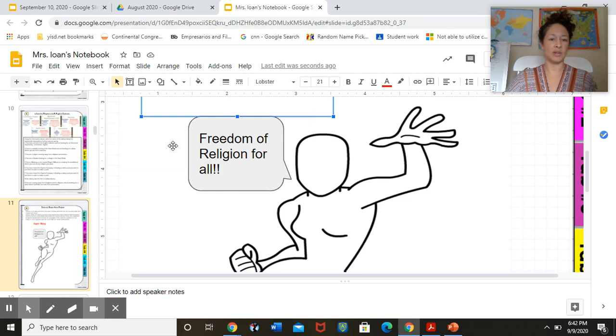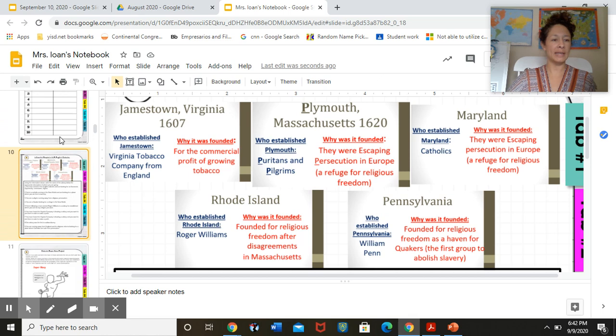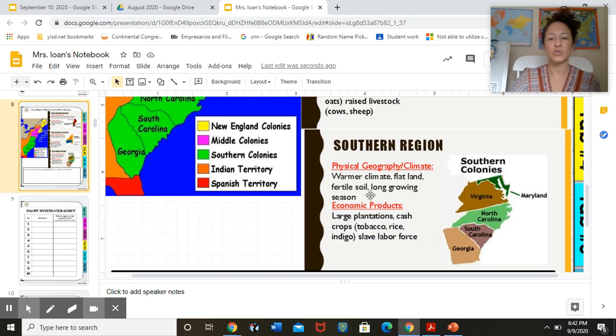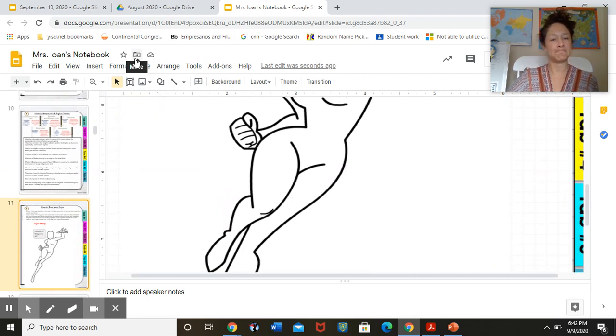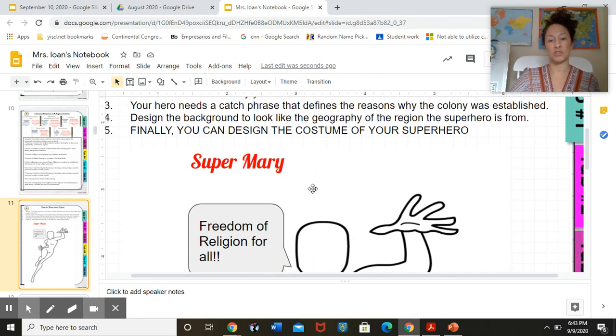Now for the next part. It says, design the background to look like the geography of the region the superhero is from. So Maryland, if I remember back in my map, Maryland is in the south. And in the south, the geography is flatland, fertile soil, and a long growing season. So I'm going to put her in the background, maybe a farm. So I'm going to search up an image and put it in the background for the geography of the area. And finally, you get to design the costume of your superhero.